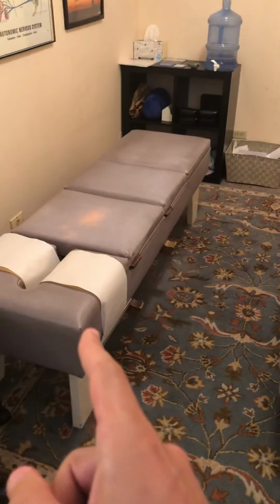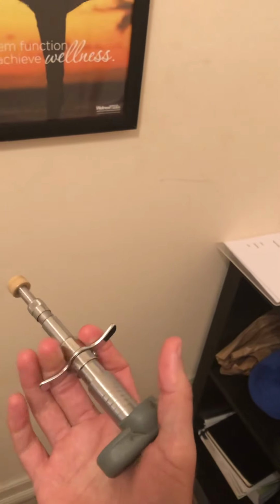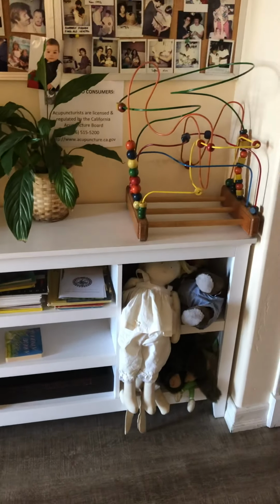One of them is a drop table, so again, we can do lighter force. And all of us utilize an instrument called the activator. If you are unfamiliar with it, it's a very light force adjustment tool that we use to adjust our patients' spines, and it makes it much less invasive and much lighter if that's what they would prefer. We have a little bit of toys here for our kids that come into our office.